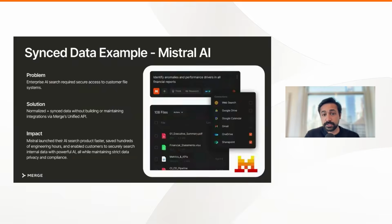Here's another Merge customer to showcase just how to use sync data. Mistral is building AI search for the enterprise. The problem, enterprise customers have files everywhere. Google Drive, OneDrive, SharePoint, Box. And to make search actually work, Mistral needs to index all of it securely in a way that passes compliance review. They use Merge's unified API, no building integrations, no maintenance overhead.